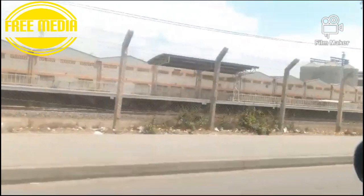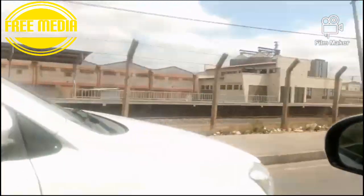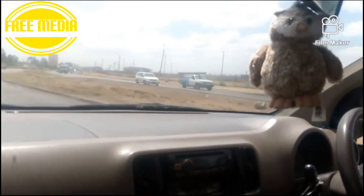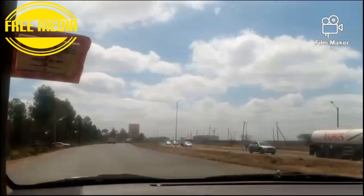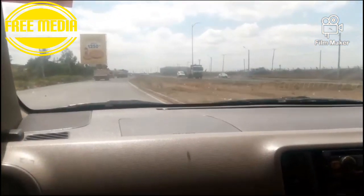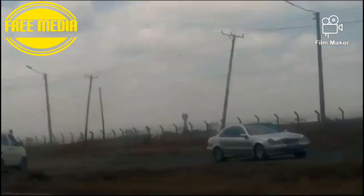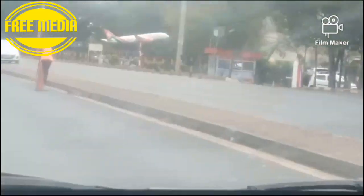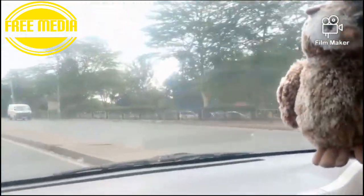Right now we are going through Utawala, and Utawala is an industrial area. There are a lot of factories and industries located within this area. It also borders JKIA. This is the area where JKIA is located, and I think within a few minutes we will be approaching JKIA. You can see over there above the fences, there are some planes on the other side. So this is the area that is preserved for airplanes. You can see that. So this is the area around JKIA.